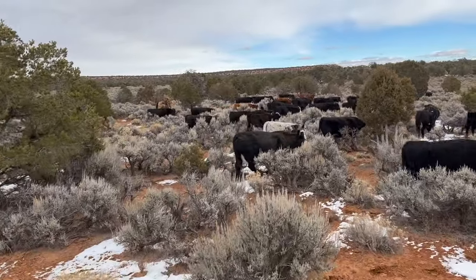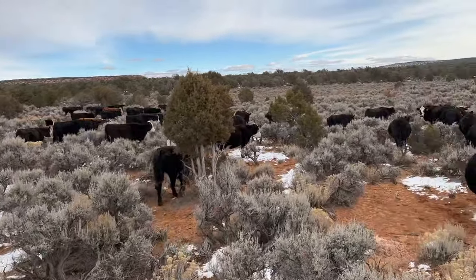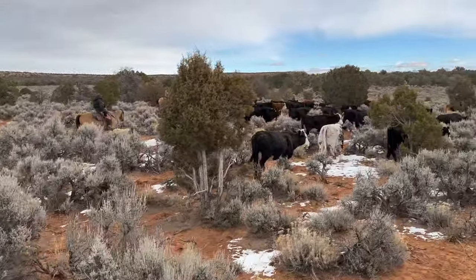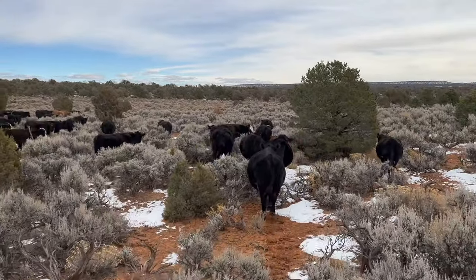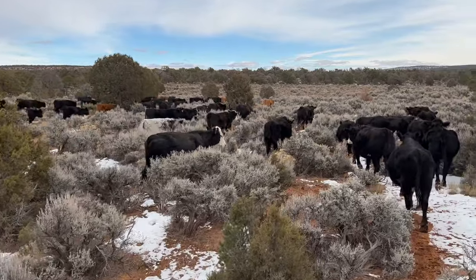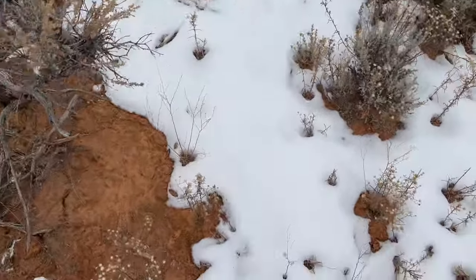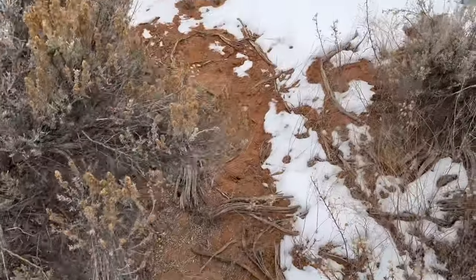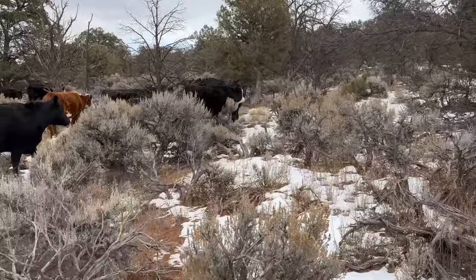Cody and Quinn are here, and all riding, helping get these cows pushed across. All right, had to get off and walk for a minute, get the blood flowing back in my feet. It's cold.